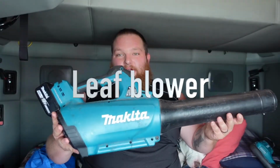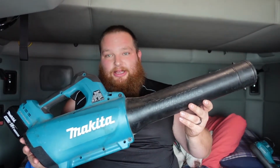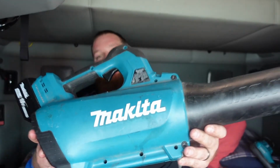You know how we all get dirty, nasty trailers in both reefer and dry van? And you gotta spend 20, 30 minutes sweeping them out? No. We got a leaf blower, okay? Makita leaf blower. I use this thing every time I get a trailer, because none of y'all sweep your trailers out and not a single one of you clean them, okay? So I gotta do it. If you get a clean trailer, it's probably for me or somebody like me who has one of these or a broom to clean out the trailer.